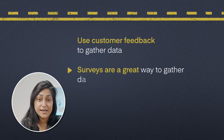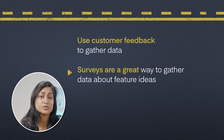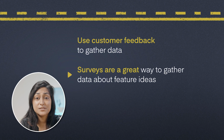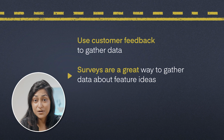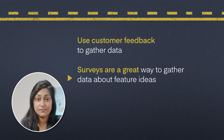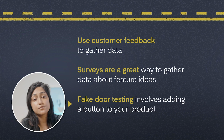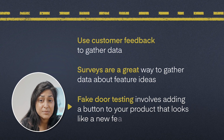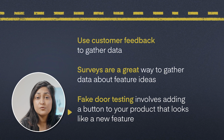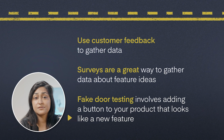Surveys are a great way to gather data about feature ideas. You can survey your customers, company stakeholders, target audience, and many more. Using a feedback platform such as Satismeter, which integrates with Product Board, will allow you to keep a pulse on customer satisfaction. Fake door testing involves adding a button to your product that looks like a new feature. When a user clicks that button, they'll get a message telling them that this feature is in development. You may want to track how many people click that button to gauge your user's interest in that particular feature.